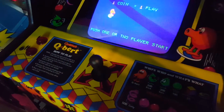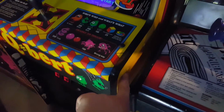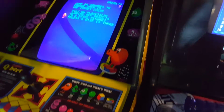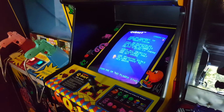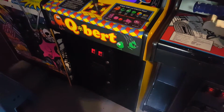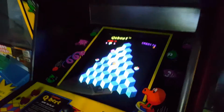Smooth T-molding, doesn't have the proper Q*bert stick. The infamous yellow bolts, they painted over the bolts. I gotta clean that one day. And then the side art on there, it's nice side art, but it's the cheaper stuff that doesn't have the tint for the shadow on the Q*bert. It's just a solid black. But overall, super clean machine, works really well, nice and reliable, and that's a good one.